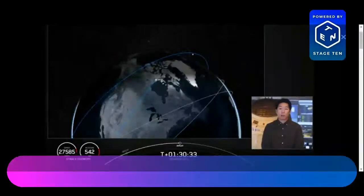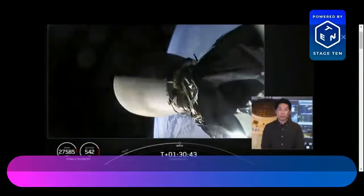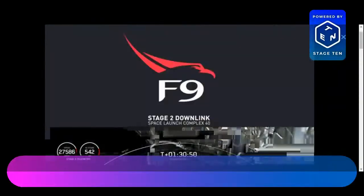Coming up, we'll have the deployment of our 10 Starlink satellites. It's going to be the first set of Starlink satellites deployed to a polar orbit, and that should be happening in about 30 seconds. And there's a view of the second stage. That right there is a view of the Starlink satellites to the right-hand side.